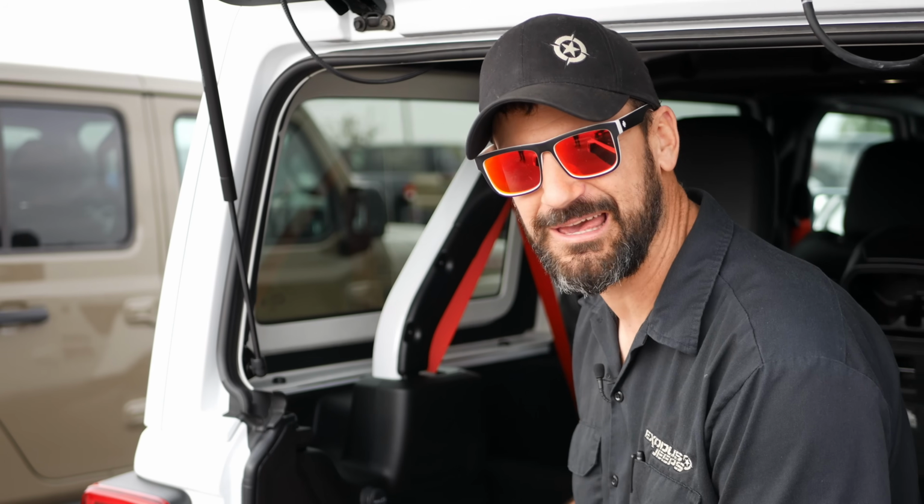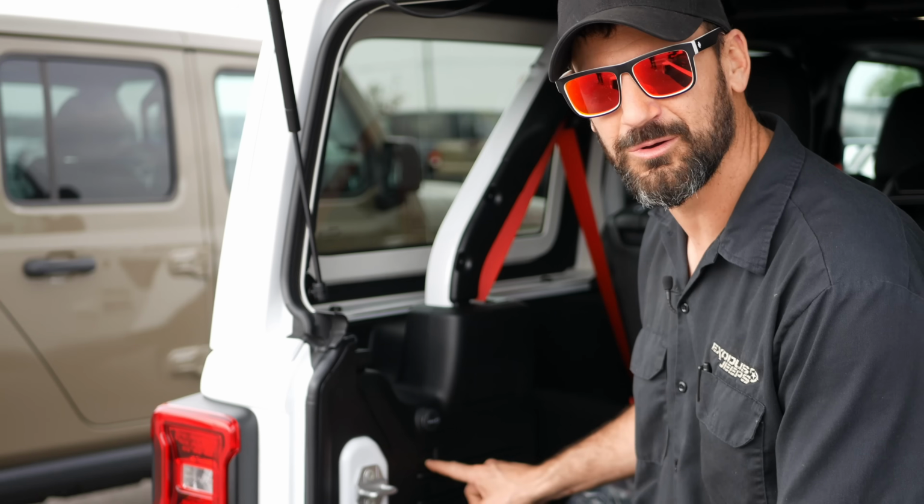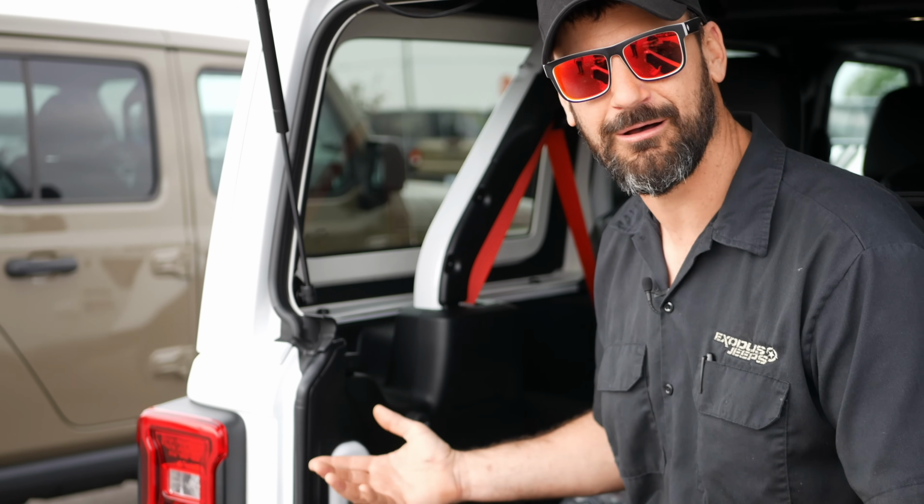Number 4, Morse Code. If you look back here in the back of the JL, there's a little box below this 12-volt outlet with the letters JL. And directly underneath the L part is Morse Code for JL.